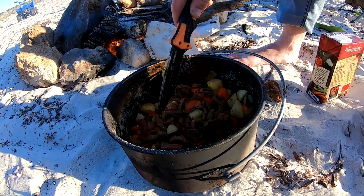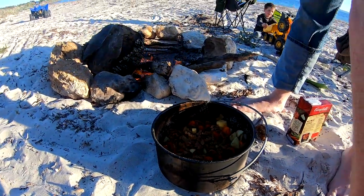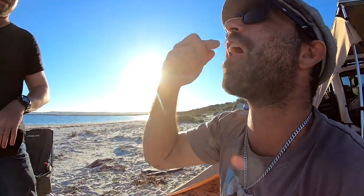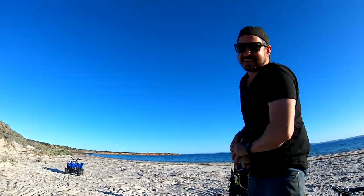It's a bit light on the veggies, so we'll chuck some more in a bit later, I think. But so good, I just want to try a little bit. Get into it. What do they call it? Ceviche. Yeah. All right. Not too bad, let's just eat it now.